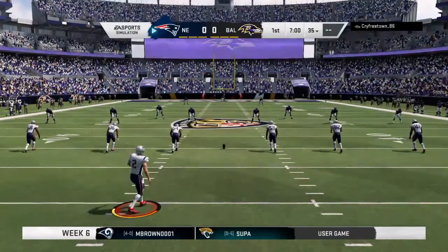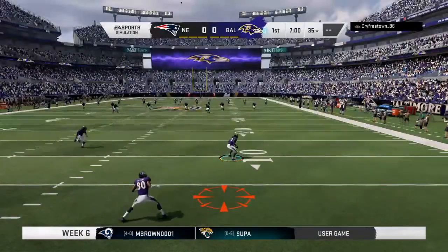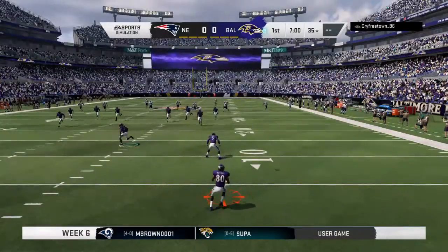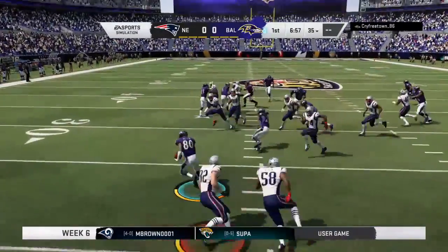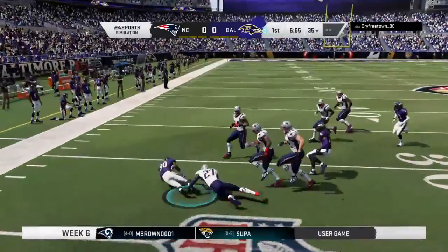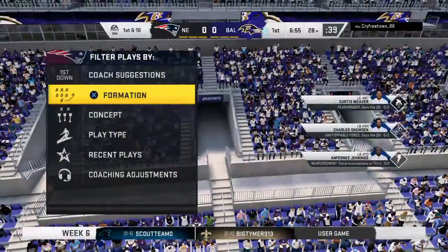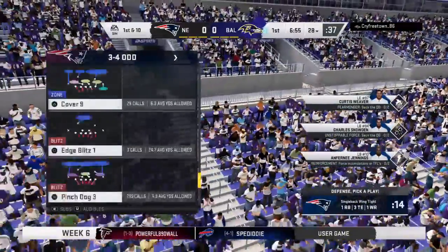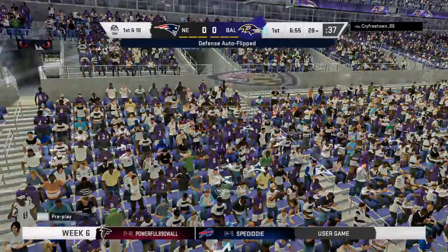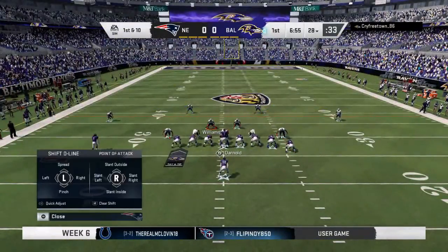Matchup between the New England Patriots and the Baltimore Ravens. This one fielded at the 5. And he'll take it past the 25 and up to the 28-yard line. At their own 28-yard line. Right there.